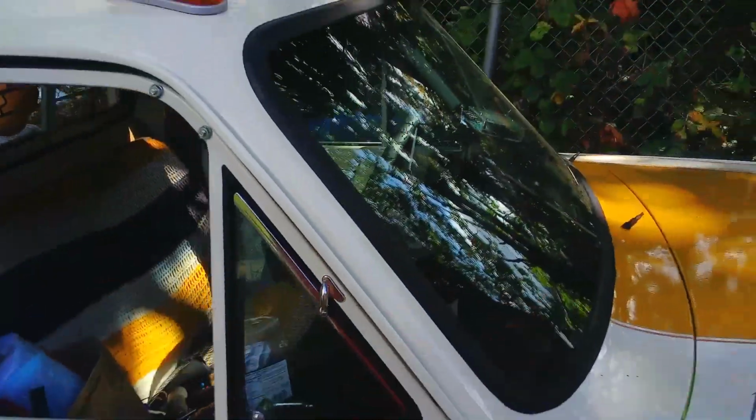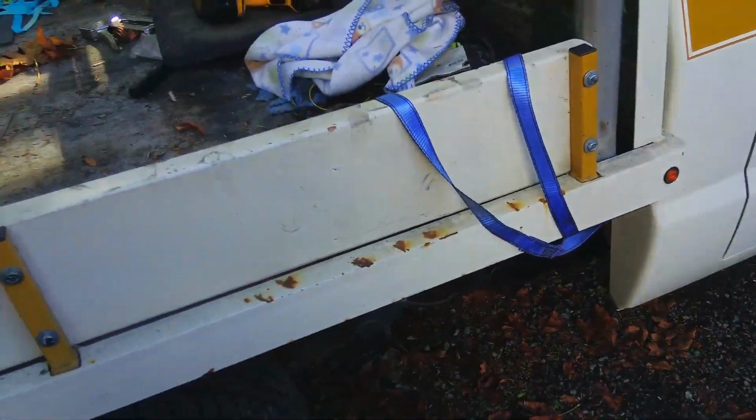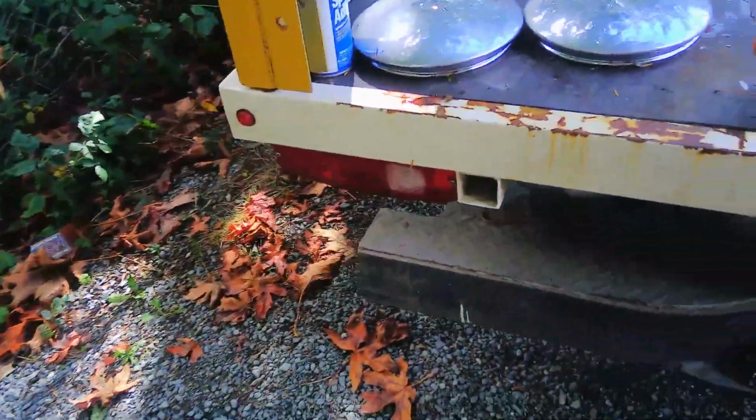I got the front half of the truck. Nice. Now I got to work on the back half. I need to repaint the flatbed again. Paint the back half of the frame. Back bumper. Got my Ford taillights.